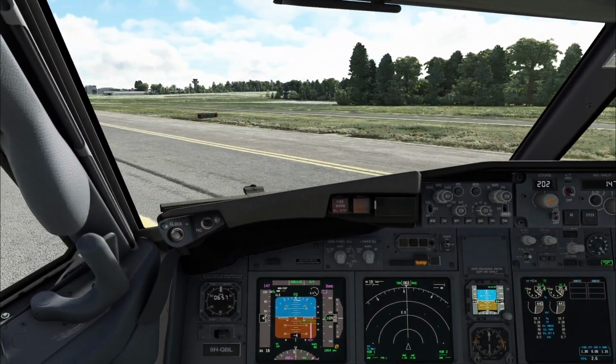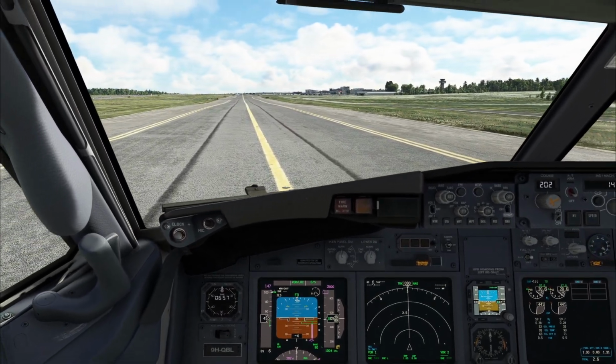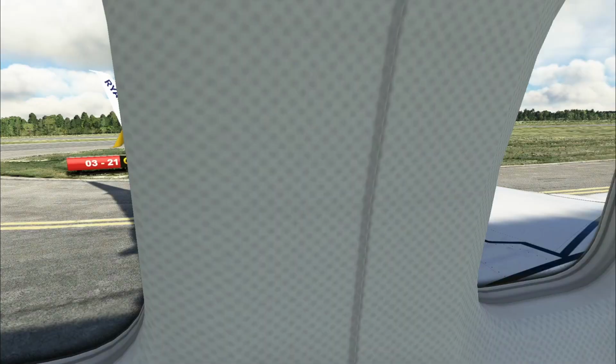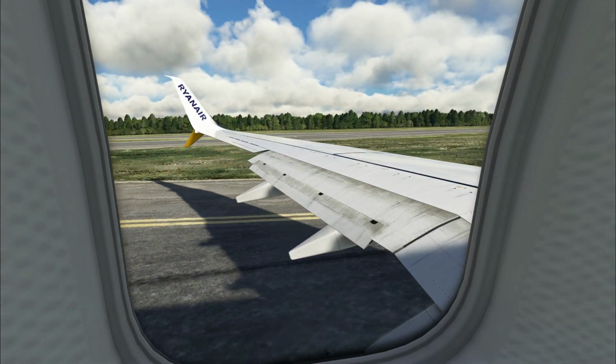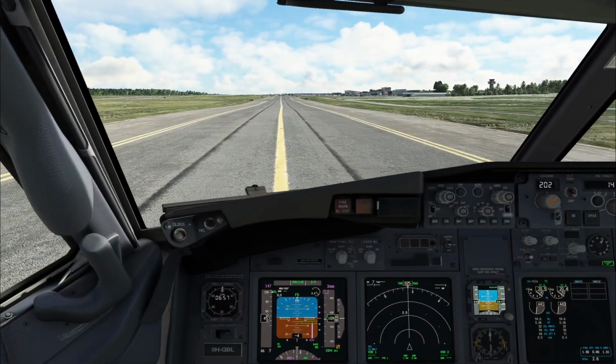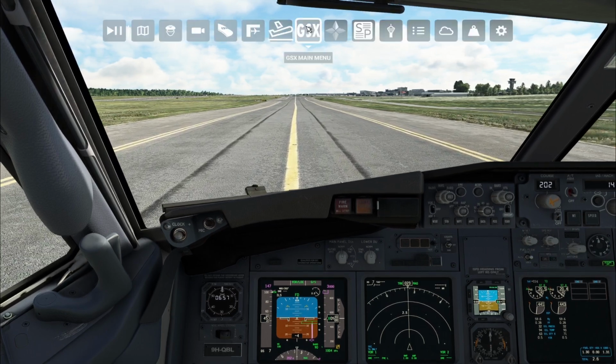Ryanair 44 Romeo Whiskey, runway vacated with Charlie. Ryanair 44 Romeo Whiskey, taxi to gate 17 via Charlie, Yankee Lima. Taxi to gate 17 via Charlie, Yankee Lima, Ryanair 44 Romeo Whiskey.